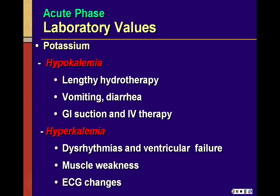That's the sodium. Let's look at the potassium, because we know those go hand in hand and are very important electrolytes to keep in balance. Hypokalemia can occur with lengthy hydrotherapy, or if they have vomiting or an NG tube keeping their gastric contents sucked out. So that's a big deal. Hyperkalemia, we know, is going to be a problem with dysrhythmias, muscle weakness, and EKG changes. Potassium, too low or too high, is really detrimental. It needs to stay in a very small range, so we're going to be watching those all the time.